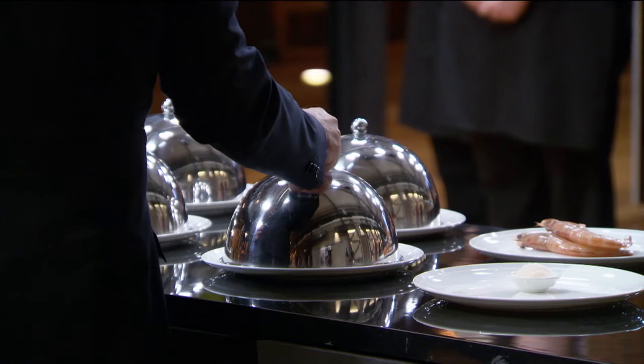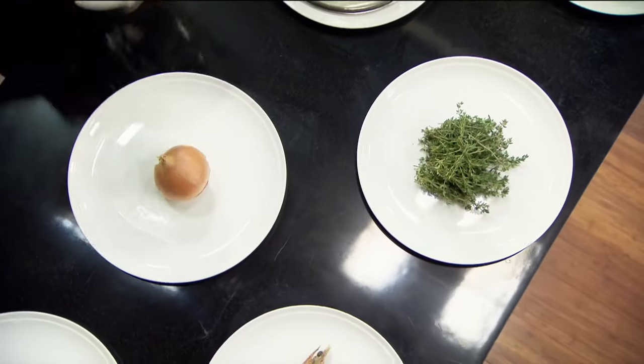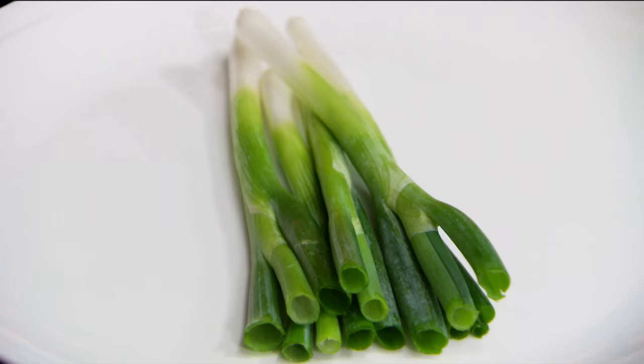So, Georgia, what happened there? Maybe I missed it in the bowl, or maybe I ate it and just didn't taste it, but yeah. Next one. Onions. Thyme. Tomatoes. Chicken. I got chicken. Huge relief for me. I should be okay. Spring onions.